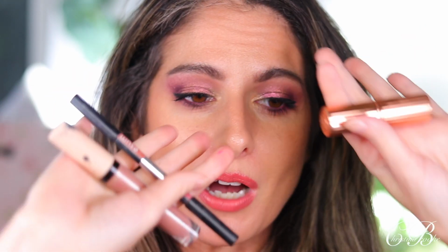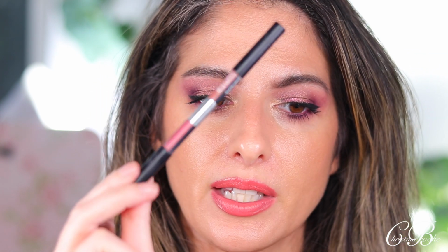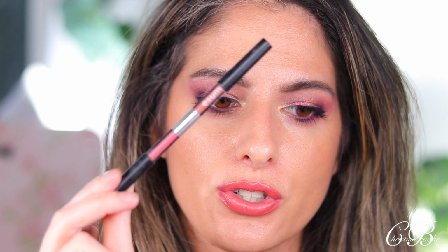So this is the lip combo that I did. It's Sexy Sienna from Charlotte Tilbury mixed with this Esum Duended lip liner. This is the blushed color, so it made it a little bit less peachy toned. And then I topped it with Natasha Denona's lip gloss.